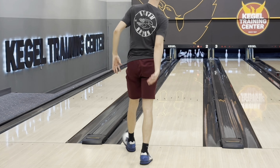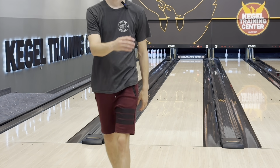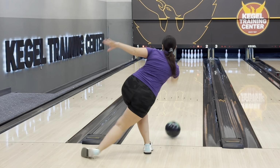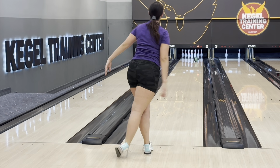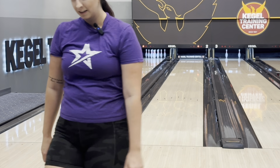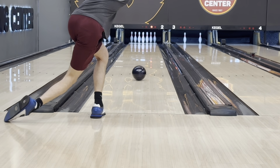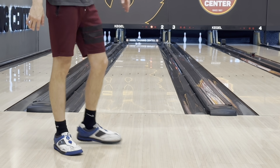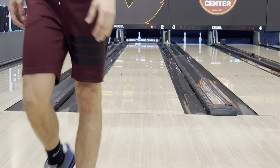It's nice. Very nice. Stood in the same spot with that ball. Kind of just shot through it. Moved when I didn't need to.